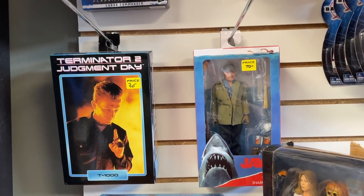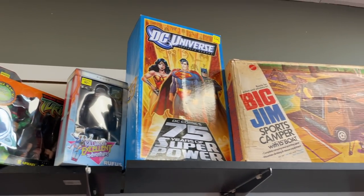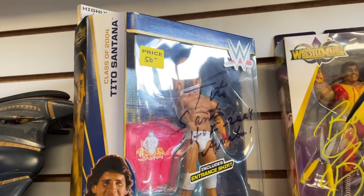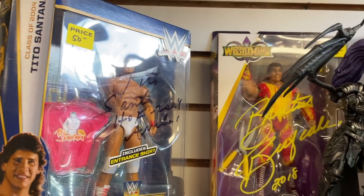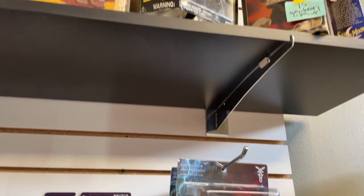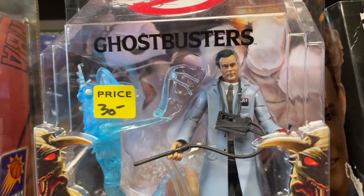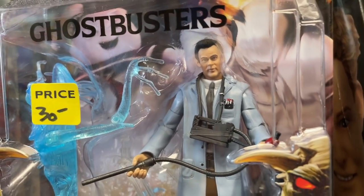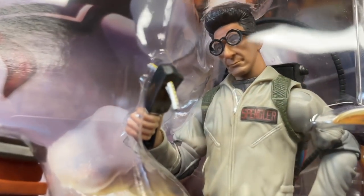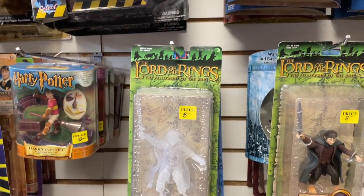More NECA, Terminator 2, Jaws, some Joes, some bigger stuff up top. Tito Santana, autographed figure. That's pretty cool. Brutus the Barber Beefcake, nice signature there. Mythic Legions, Dean Malenko, some Ghostbusters figures. Again, Mike's has a great selection of modern and vintage. There's Spengler, rest in peace.